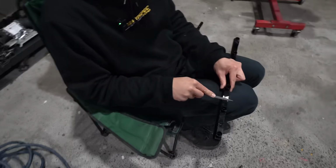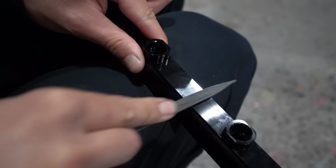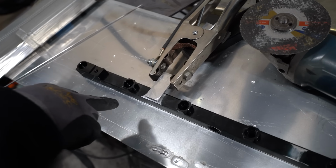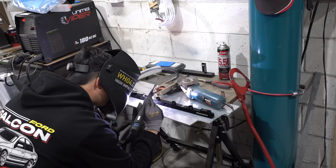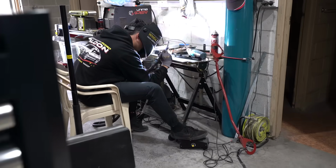I'm grinding down my Raceworks fuel rail because I want to use it, and we're going to weld some tabs onto it. Hopefully it works. We got a bracket that we're going to weld into this. I probably haven't taken off as much paint as I should have, but it is what it is. We're just going to see what happens. Hope we didn't cook the rail.